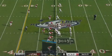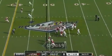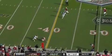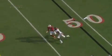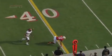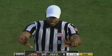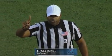Good defensive pass interference call by the head linesman and the side judge for grabbing and restricting the receiver. Referees announce what the penalty is in addition to the automatic first down, either a spot foul or 15 yards from the previous spot. Pass interference, defense, number 15, automatic first down.